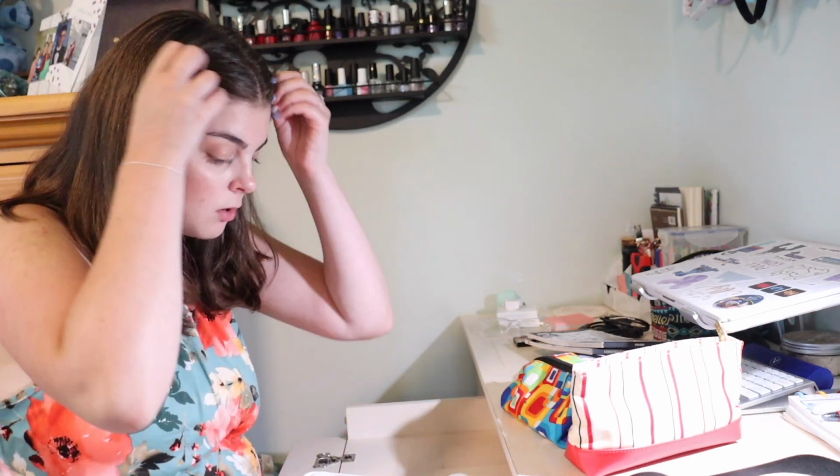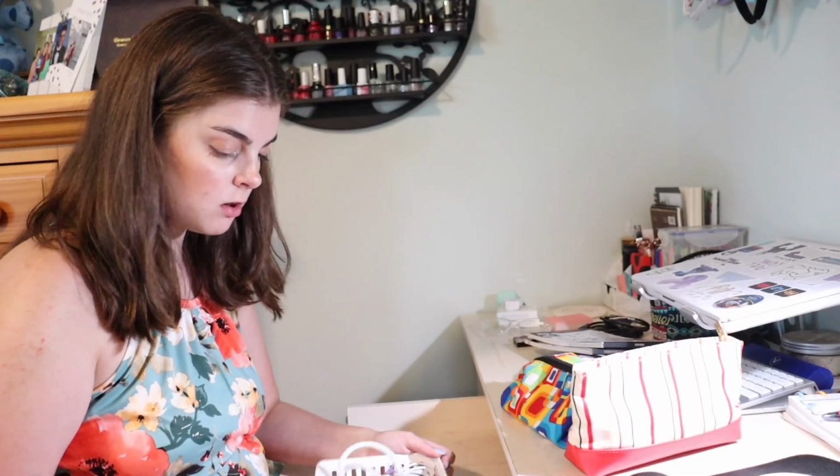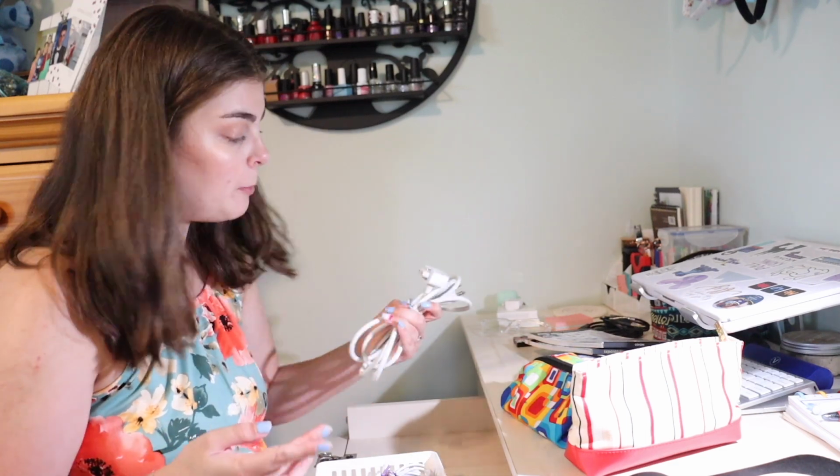This can be trashed because it's one of those sticky note things that no longer sticks. And then this is the randomness basket that was living in here. So let's see what we have. First up, extension cord for my MacBook. We'll keep it. My extra charger for my Mac. We'll keep this as well.